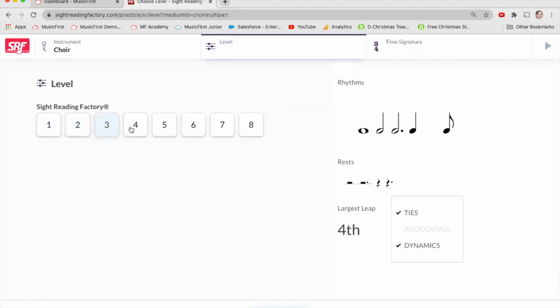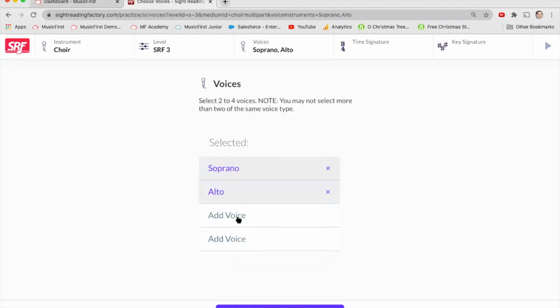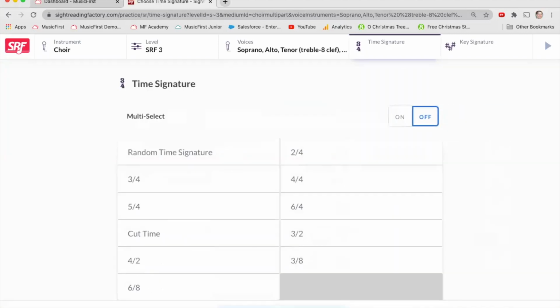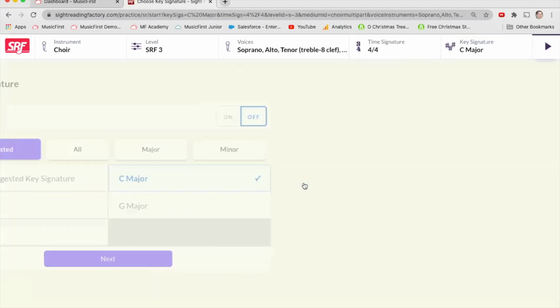I can do different levels. In this case, I'm going to do level 3, which is pretty simple. I'm going to make this for SATB choir. So I'm going to do soprano, alto, tenors reading treble clef, and bass. All right, I'm going to click next. It asks me what time signature, so I'll pick something very easy, 4/4. What key signature, I'll do it in C major, why not?